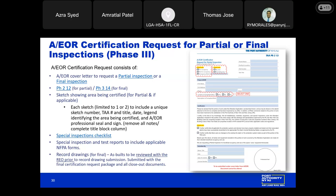Thanks. We also look for the special inspections checklist to be populated with all the required special inspections. We'll go over an example in a little bit. Special inspection and test reports to include any applicable NFPA forms, and record drawings which are required for a final certification. And as-builts should be reviewed with the REO prior to submitting any record drawings. We can go on to the next slide.